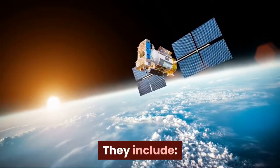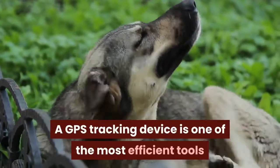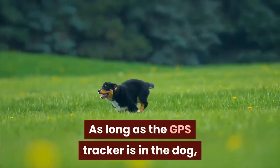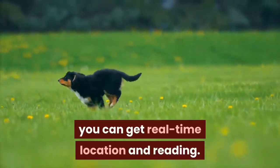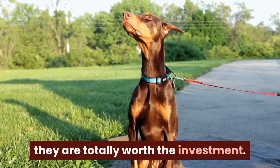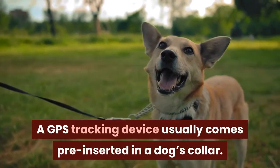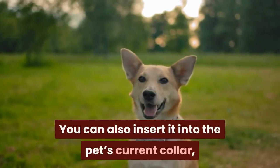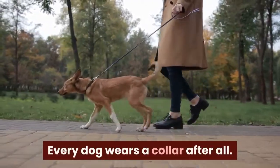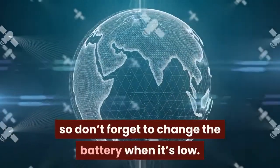They include 1. GPS tracker. A GPS tracking device is one of the most efficient tools and the fastest way to track a lost pet. As long as the GPS tracker is on the dog, you can get real-time location and reading. Although GPS tracking devices can be expensive, they are totally worth the investment. A GPS tracking device usually comes pre-inserted in a dog's collar. You can also insert it into the pet's current collar, which is also very convenient. Every dog wears a collar after all. Most GPS trackers use batteries, so don't forget to change the battery when it's low.